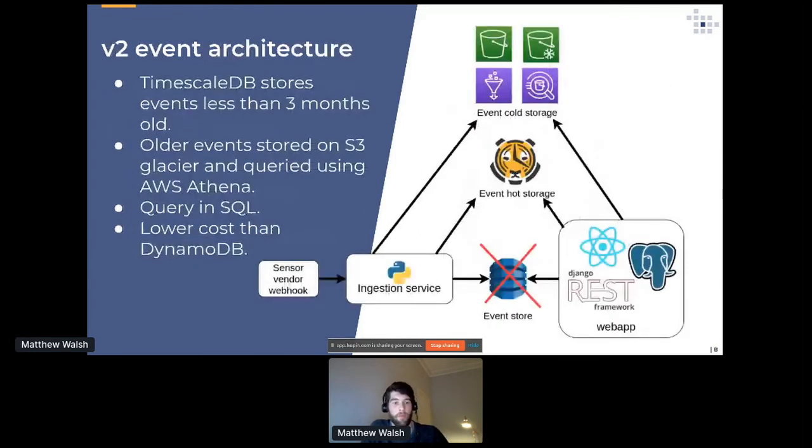So we came up with the concept of creating a data lake, which you're probably familiar with. The only thing that's changed is that instead of pushing the data into Dynamo from our ingestion service, we push it into TimescaleDB and into AWS. Timescale is really good because it's meant for time series data. It's based on top of Postgres, but handles time series data really well, is really fast for querying, and lets us query in SQL, which is much better.